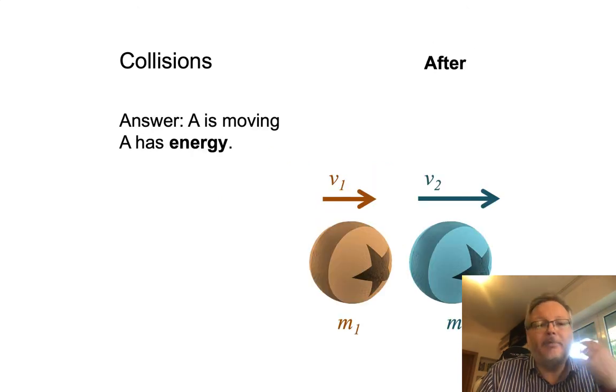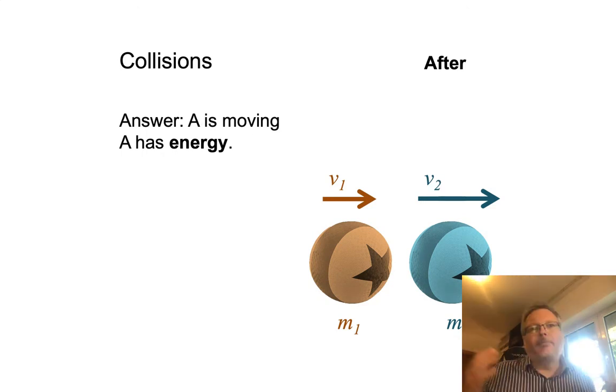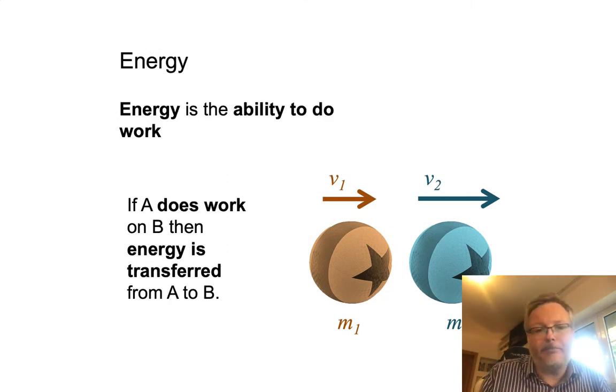Well, A has energy. Work and energy, we think of them as the same thing, but another way of thinking of it is to say that energy is the capacity to do work. You can only transfer energy by doing work if you already have energy to transfer. Energy can be defined as the ability to do work. So if A does work on B, then energy is transferred from A to B.